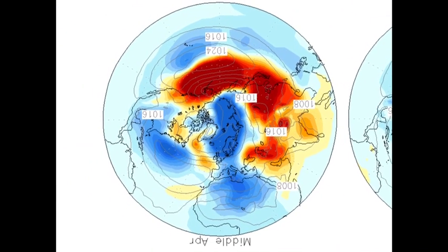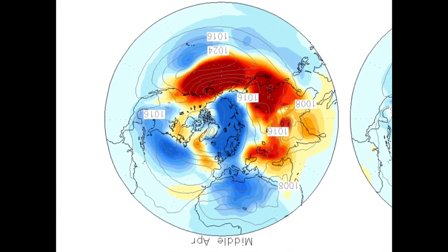Then what it says, and by the way, the Korean hasn't performed particularly well recently. This is mid-April, okay. And by mid-April, what it's doing is, and this is the important thing, ridge out to the west, but this trough here, look, extending right the way through Central and Eastern Europe. That's the pattern that these models want to keep on going back into.